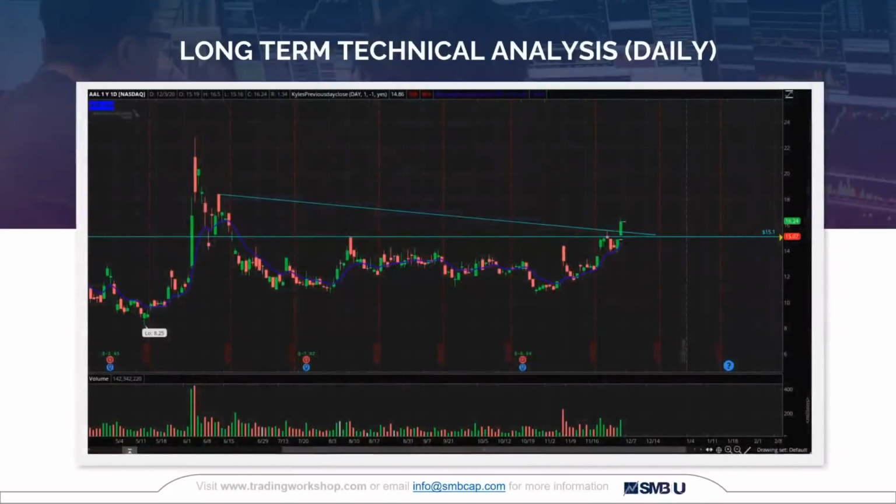So here we have AAL. This is the daily. I've already shown this, but we have this gap up, and then we pull back in for a few days, and then we're gapping up on this given day on elevated volume, and we're breaking out of this flag. I'm not going to say it's perfect. It's only 2 levels, but we are above this 15.10 level, some prior resistance. So that's more important to me than anything.